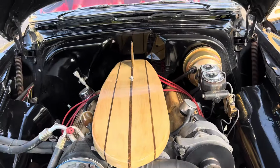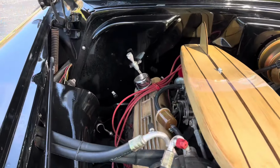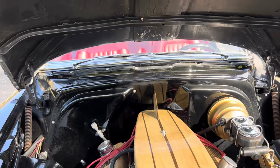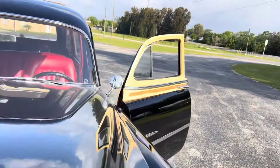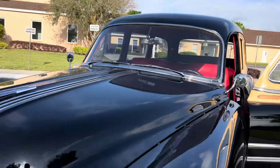Check out that custom surfboard air cleaner, valve covers, AC, power steering, power brake, disc brakes in the front, low car dipstick, walker radiator. Super, super cool ride, everybody. Like I say, you want to be different. This is one way to do it.